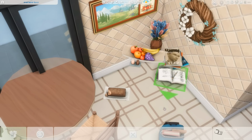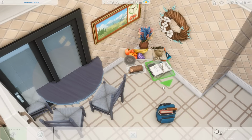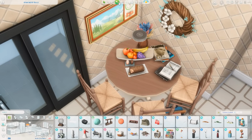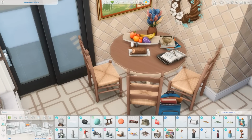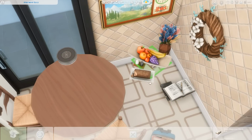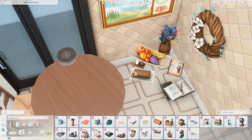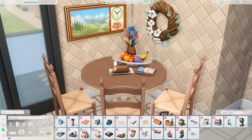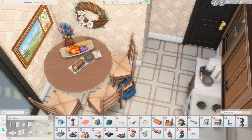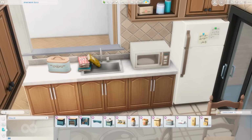So going to move that around quite a bit. I do end up getting rid of that magazine stack and putting a different one from the Everyday Clutter Kit instead. But that magazine stack does end up on the coffee table instead. That one is from the Mosquito stuff pack. But this one worked a little bit better on the kitchen table, and I believe I end up getting rid of that notebook because it just made the table look a little bit too cluttered. But I did enjoy having those flowers as well as a fruit bowl and some fresh baked goods.